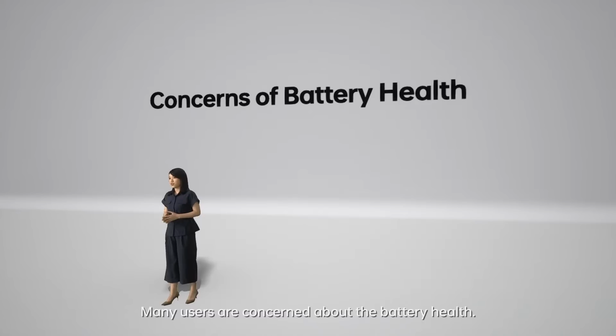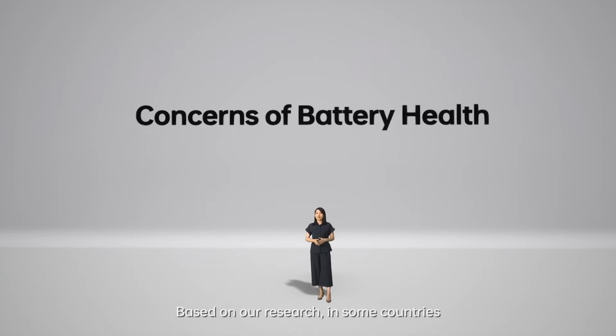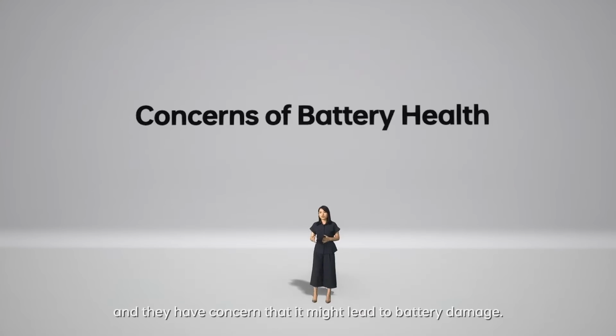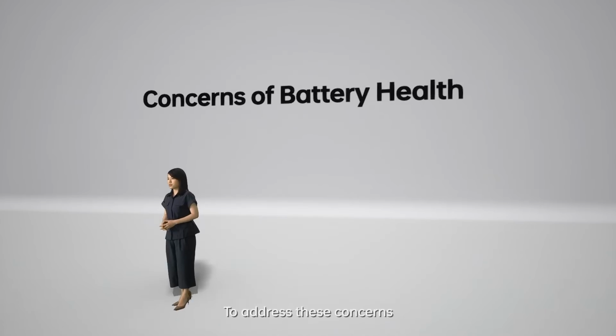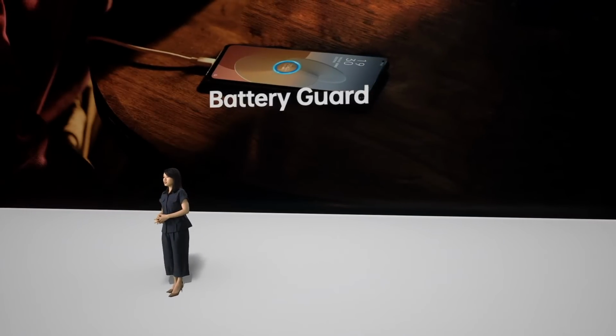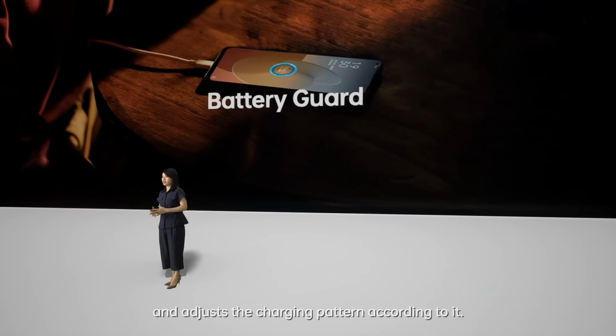Many users are concerned about the battery health. Based on our research, in some countries, voltages are not so stable. Also, our research data indicate that users usually charge their phone overnight, and they have concern that it might lead to battery damage. To address these concerns, we developed Battery Guard on ColorOS 11, which learns your charging routine and adjusts the charging pattern according to it.